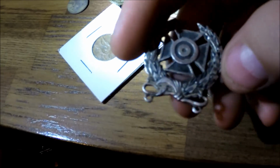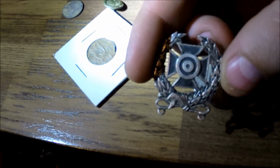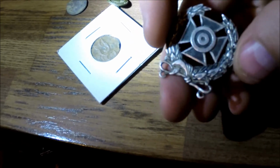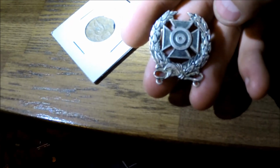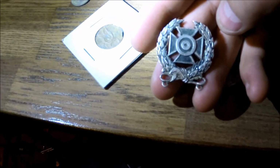And this is a very interesting find. Not a coin, but instead a World War II expert marksman. I think it's a badge. Badge, not a medal. I was corrected after I posted on the forums. Yeah, expert marksman badge. It is sterling silver, and it says right on the back, Antaya, GI sterling. So really cool.